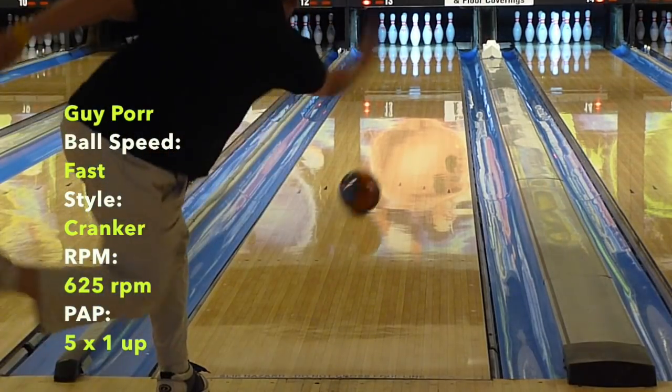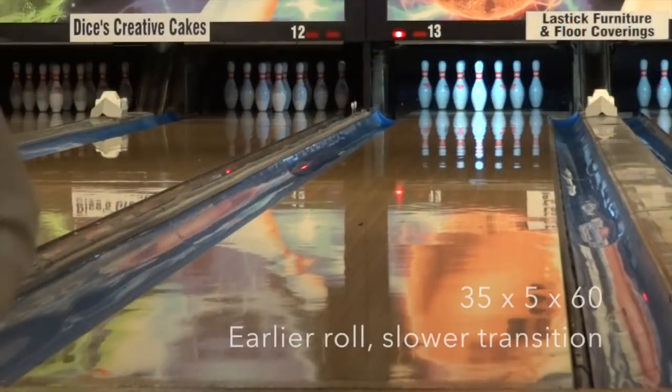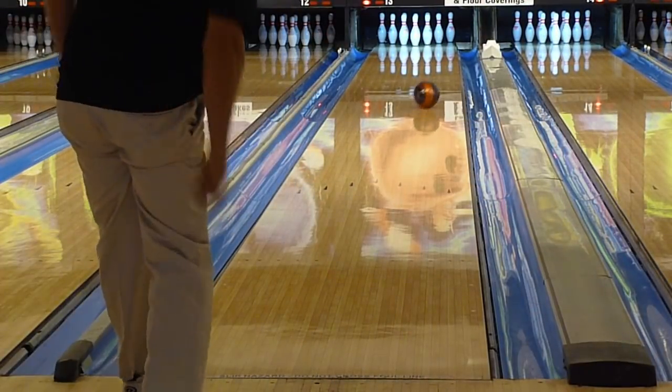Finally, there's Guy, and you can watch a couple of shots from him and you see what he does to the lanes. Generally, he likes some surface, as despite his rev rate, his speed can have him blow through the break point occasionally, but he made quick work of his test session.